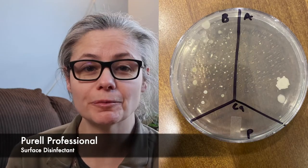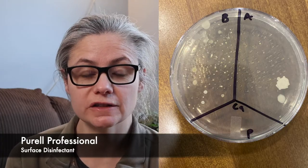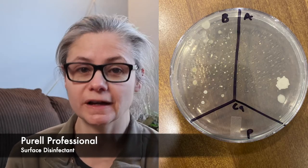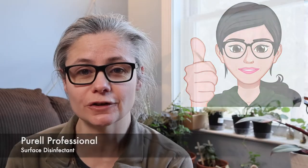The Purell Professional Surface Disinfectant. In the section B for before, we have a lot of different bacteria there, and there are a lot of small bacterial colonies there. I counted 50 bacterial colonies. In the section A for after, I counted 4 bacterial colonies. So the Purell Professional Surface Disinfectant did a great job at removing bacteria from my sofa.